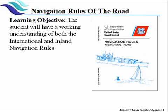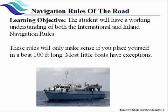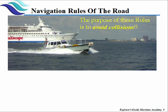Rules are made up of international and inland rules. Sometimes they're separate, sometimes they're combined. The ones that are in red are mainly the international only rules. The key thing in looking at the rules is don't think of small boats, you've got to think of big boats. You've got to put yourself in a boat 100 foot long, 100 tons, because small boats can do many things that the rules simply weren't designed for. Again, to successfully deal with the rules, you've got to put yourself in a 100-ton, 100-foot vessel.